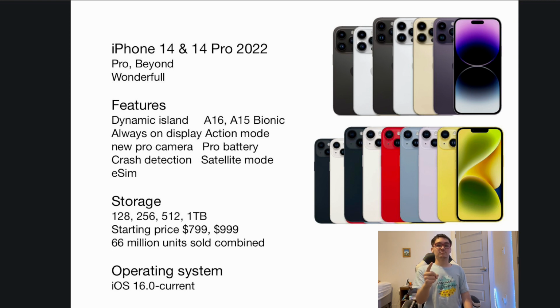The storage options were 128, 256, 512, and 1TB. The 1TB only on the Pros. The starting prices were $799 and $999. Apple sold 66 million iPhone 14s combined, and it had all-day battery life, about 18 to 20 hours. The operating system was iOS 16 up to now.